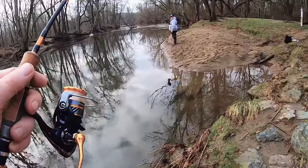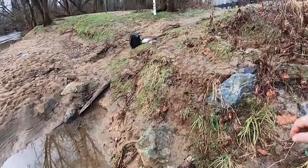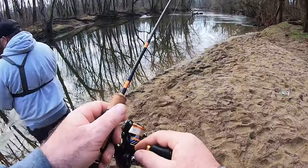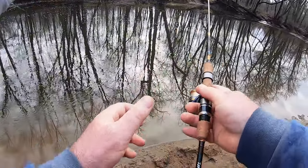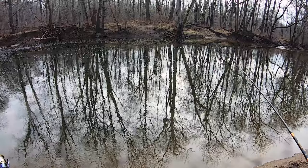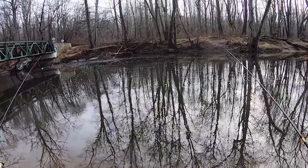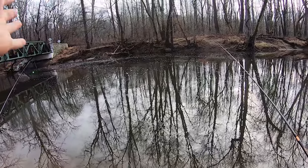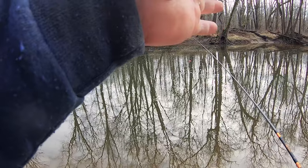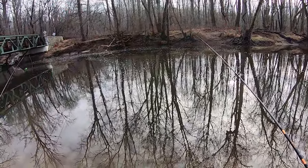All right, let me just get there. I'm gonna give you a tip for this. So this is what we do. There's a branch right there, so don't cast over that way. We want to do the most natural presentation, meaning that if you throw away food, the current is going to take it and it's going to go with it. And if they see it, they just grab it. That's how we want to present it.